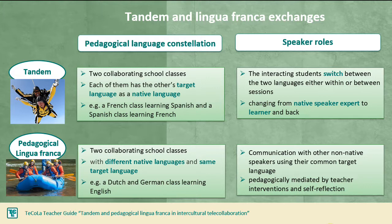Their lingua franca interaction is pedagogically mediated by teacher interventions and self-reflection. This makes it different from lingua franca exchanges in everyday communication.